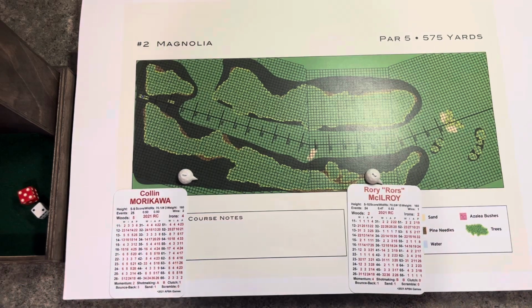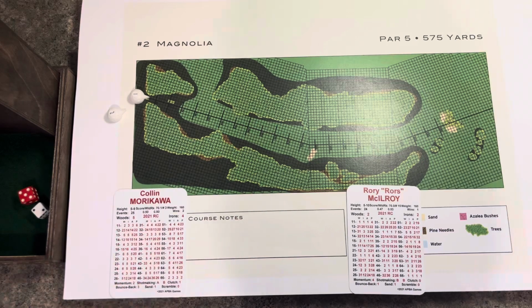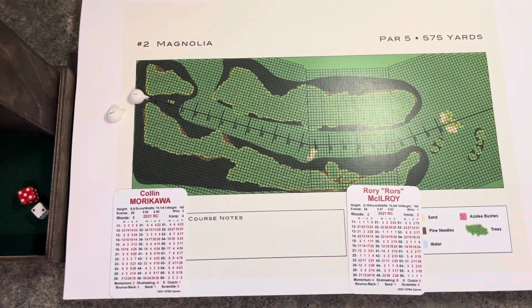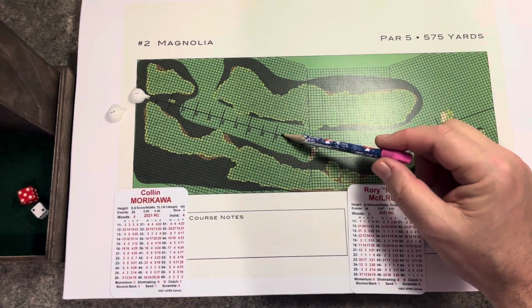All right, and Morikawa has the honors. They're both even par on the last hole, hole number 1. And so for Morikawa, they said no wind on this hole, even though it is a windy day. His wood rating's a 5, which is going to be about 260. That's going to put him out here.